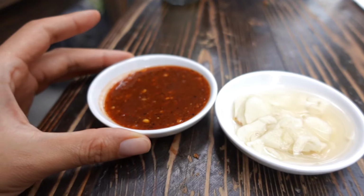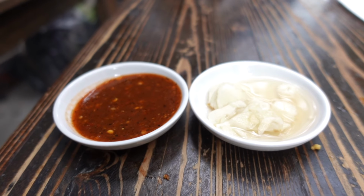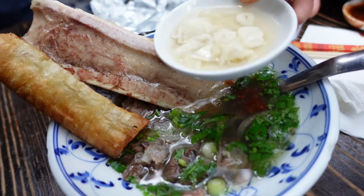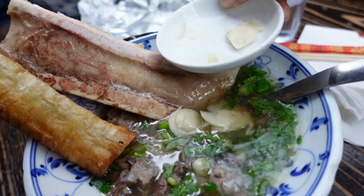Once we finished the salad, the pho came to our table. So here at Hanoi House, instead of the usual sriracha and hoisin sauce, they give you a charred chili sauce and pickled garlic to go in. The garlic just adds so much flavor to the soup broth, and this chili sauce is really nice and spicy.